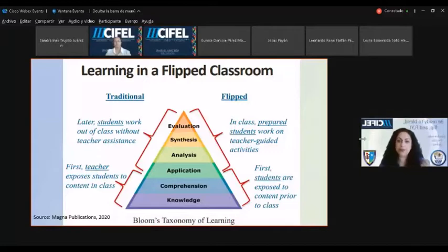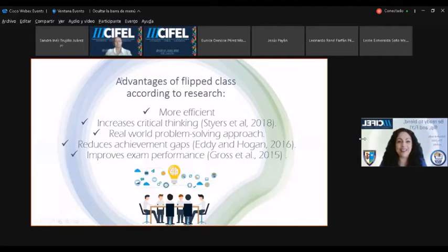When students arrive to class in flipped classroom, then students are already prepared to work on teacher-guided activities, but at the highest level of the pyramid: application, analysis, synthesis, and evaluation. The top of the pyramid can also be reached through asynchronous activities again, but you don't bring the base of the pyramid to the classroom. No, you do it prior, students do them with the activities that you decide. This is very important. This is what changes the way learning experiences are lived in this time.